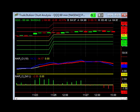If we go to our support, pivot, and resistance, we're basically in the middle of weekly pivot and resistance number 1. We want to break this 65.52. That would be also breaking the 200-day moving average, which is important.